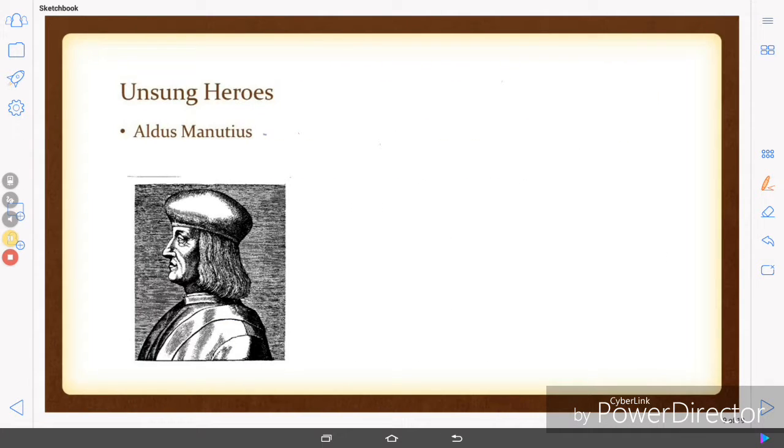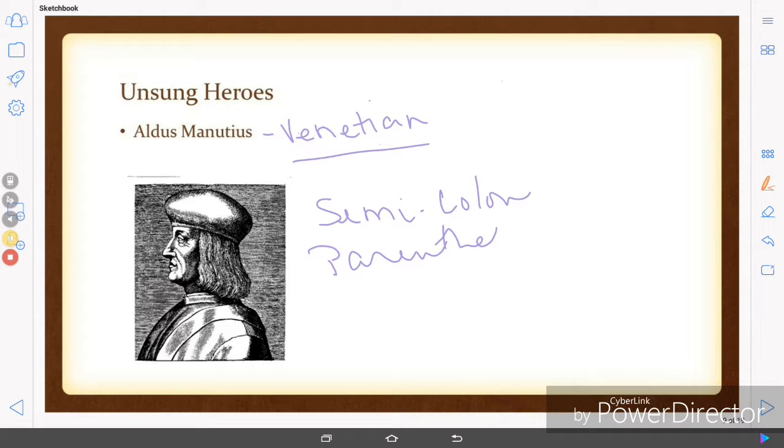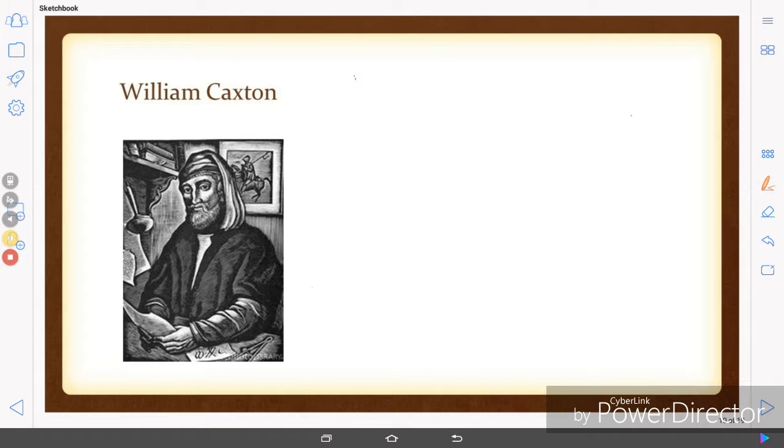Additionally, other changes were created by the printers themselves. One of them, Aldus Manutius, a Venetian printer in the 15th century, is credited with having invented the semicolon and the parentheses, among others, and his grandson, Aldo Manutius, is credited with having invented the full stop. And just as you would expect to happen, they spread to William Caxton, an English printer.